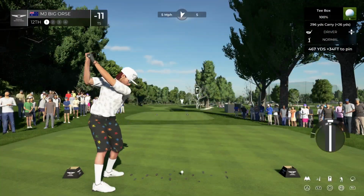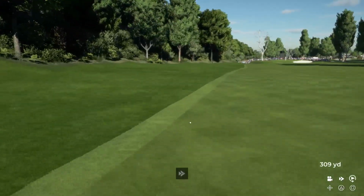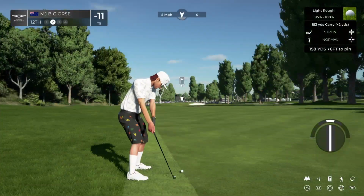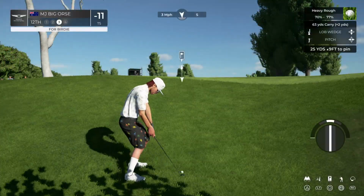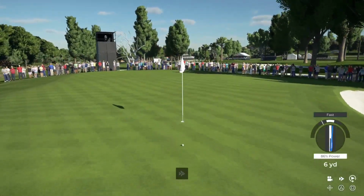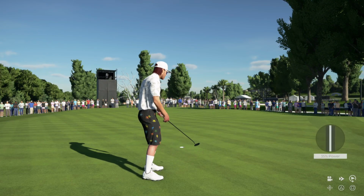Teeing off here on the 12th hole. Oh, good drive. That one should find the fairway. Well, Luke, you're right. He did find grass, but it's not the closely mown grass. Didn't quite strike that as cleanly as they would have hoped. Now from that lie, missing the green was always an option. Yep, well hold for bogey.